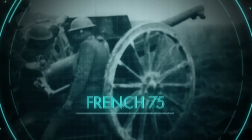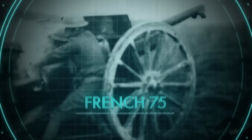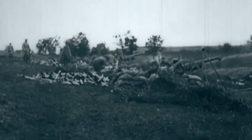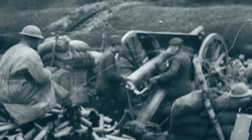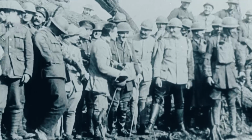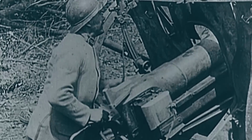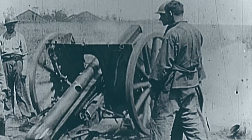The French 75. The gun from which all modern field artillery is descended. The Canon de 75 Model 1897 was the world's first truly modern artillery piece and instantly made every other field gun in the world obsolete. Every major offensive that the French army took part in on the Western Front during the First World War, the French 75 would be the key part in the preliminary artillery bombardment.